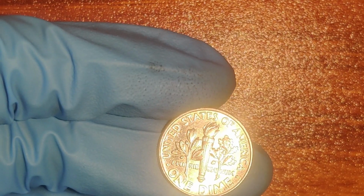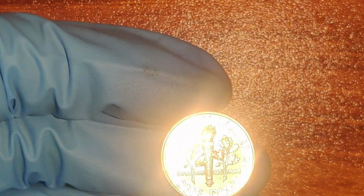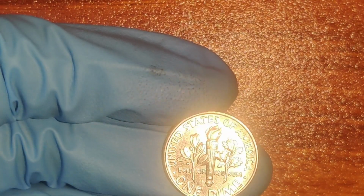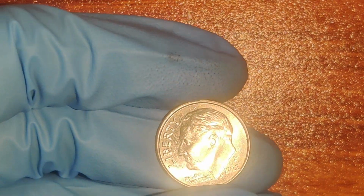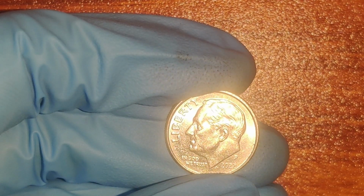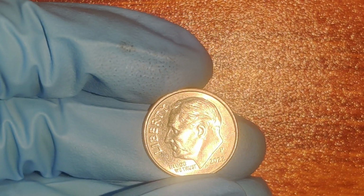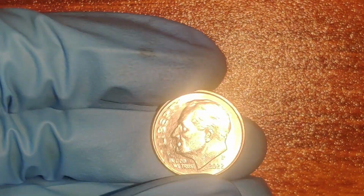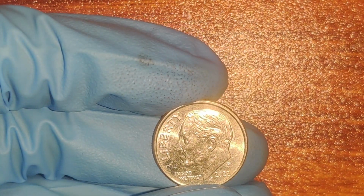This is a standard dime, minted at the Philadelphia Mint, but it has a lot more significance than meets the eye. The 2022 P is part of the Roosevelt dime series, which has been in circulation since 1946, honoring the 32nd President of the United States, Franklin D. Roosevelt. These dimes are made of cupronickel, and they have a face value of just 10 cents.